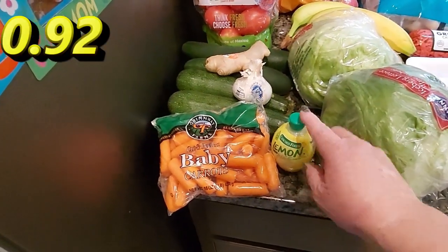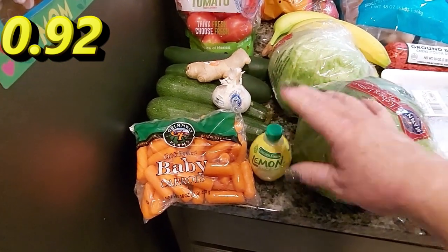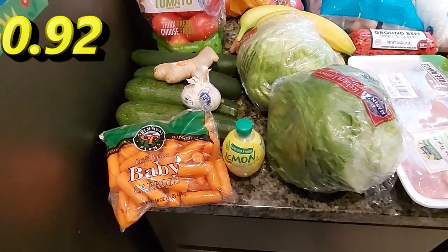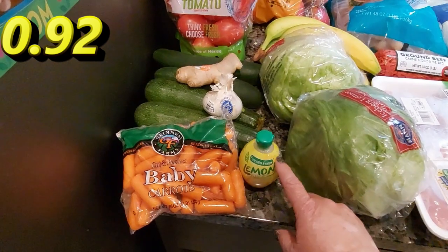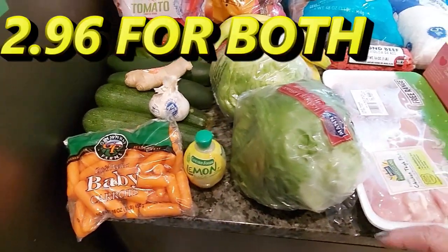I got some lemon juice. Getting this is a little more economical than purchasing lemons right now. Lemons are kind of pricey at my store. I would have only gotten 2 lemons. Actually, I wouldn't have even gotten 2 lemons for what I paid for this. So this was a better deal.